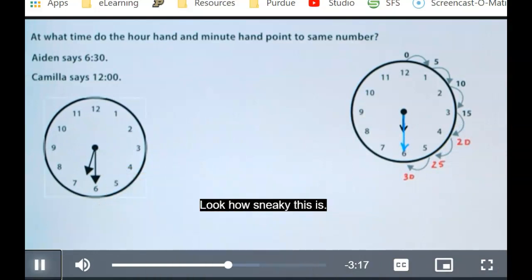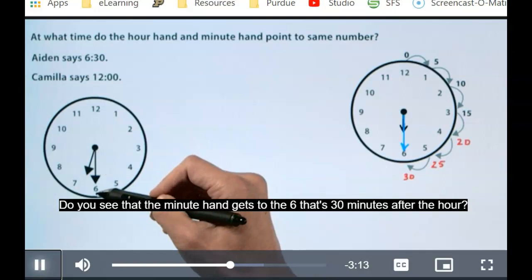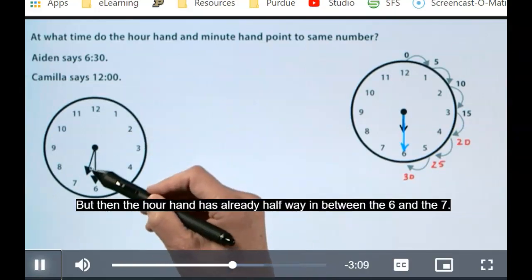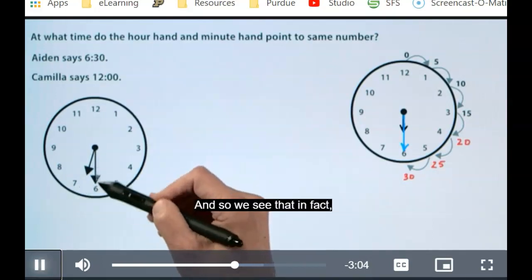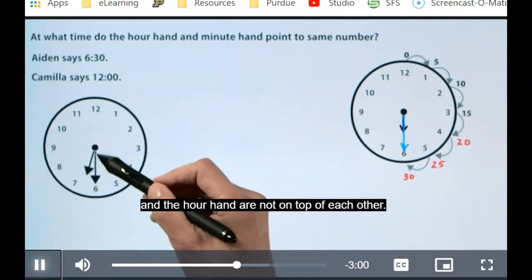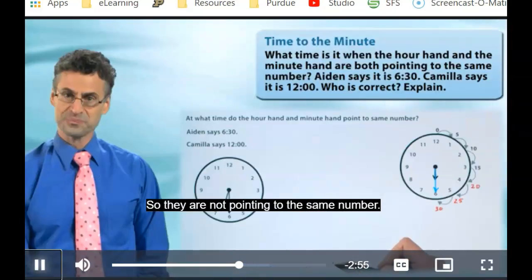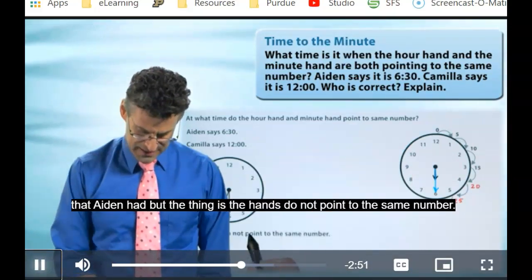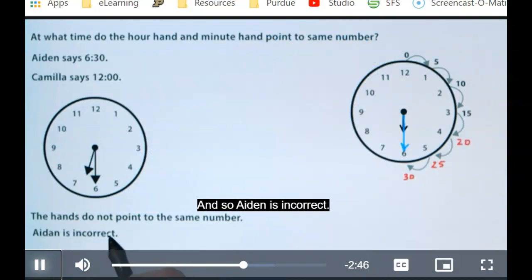Look how sneaky this is. Do you see that the minute hand gets to the 6 30 minutes after the hour, but then the hour hand is already halfway in between the 6 and the 7, and so we see that, in fact, the minute hand and the hour hand are not on top of each other, so they're not pointing the same way. It was a great guess that Aiden had, but the hands do not point to the same number, and so Aiden is incorrect.